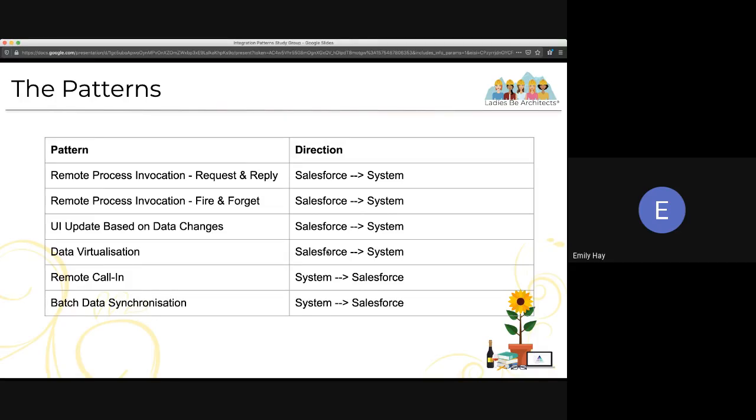And what are they like? What use cases are they good for? So when would you use platform events versus outbound messages versus change data capture? You'll be able to understand all of that. But this would be a very long study session if we covered both the integration methods and the patterns at the same time. So it's definitely a next step to look at and increase your knowledge.